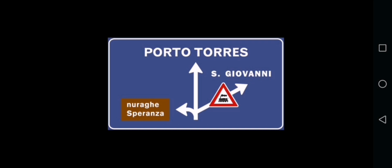So probably there is one particular site for tourists on that road. Then it's also letting you understand that if you turn to the right, you will be crossing a railway crossing. Then if you continue straight, it can take you to Porto Torres and San Giovanni.